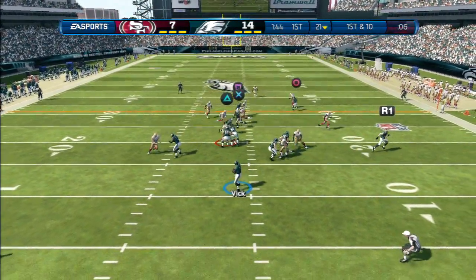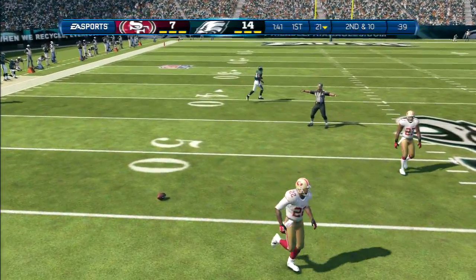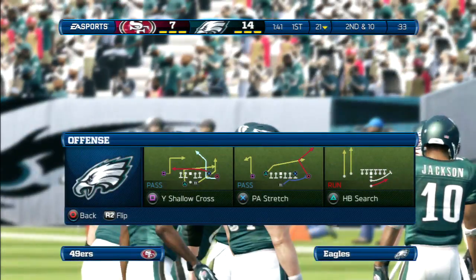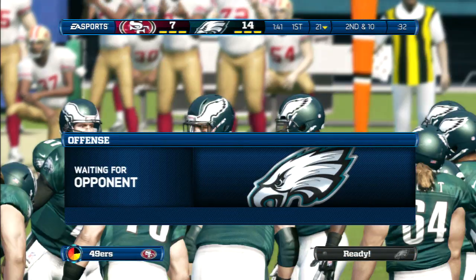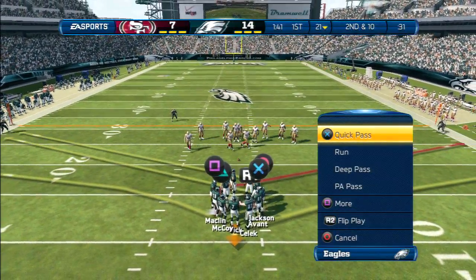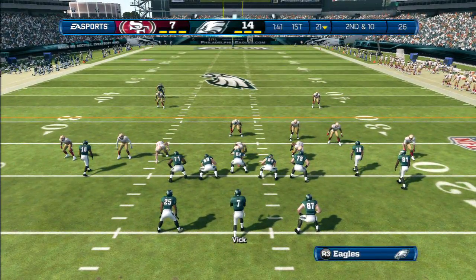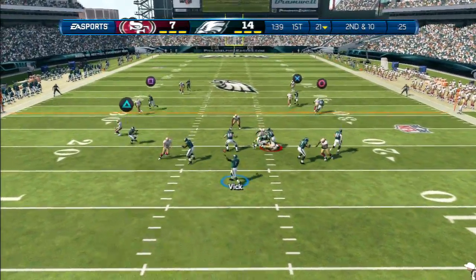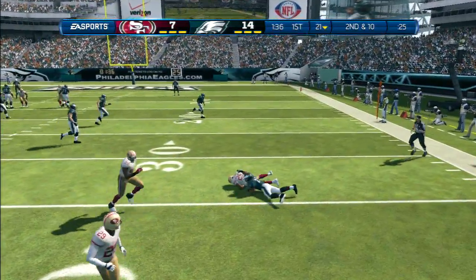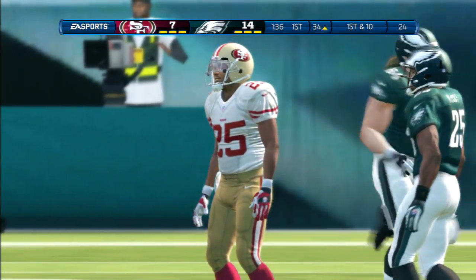Now first and 10. Trying to work the middle of the field. Ball swatted away. Got to give the secondary credit. In this passing league now, it's hard to make plays, but a good play there and another incomplete pass. Gun. Quarters formation here for the defense. Trying to work. That ball is picked off. Good job by the defensive back. Reading the wide receiver, makes the break at the perfect time, and gets the interception.